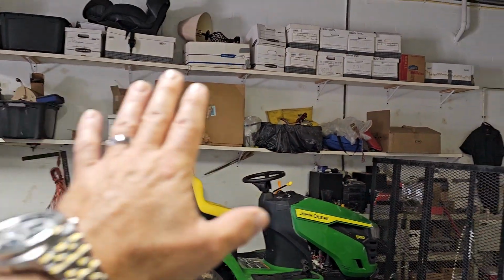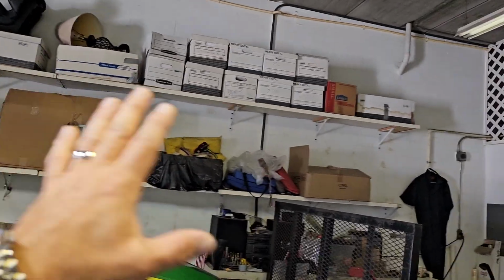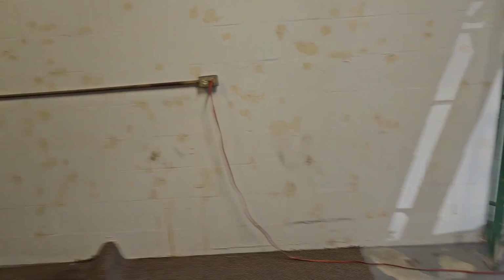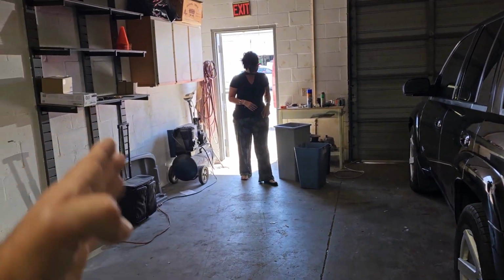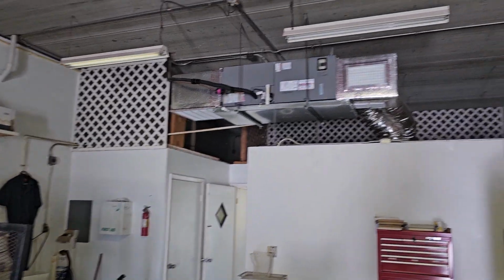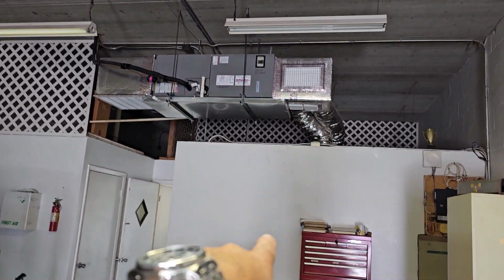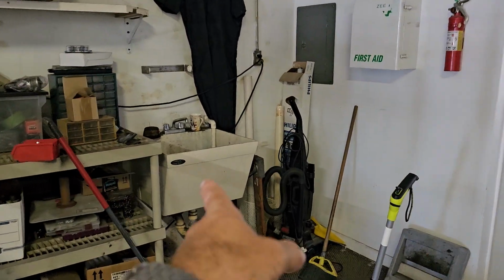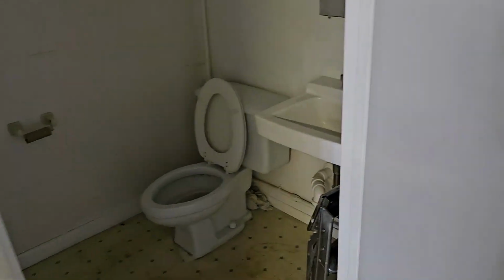Got some storage stuff. We'll be changing all that up and probably changing all this area as well. But we've got this side area on the side of the door. Coat of paint. There are some air-conditioned offices. So let me take you back and show you that. There's a utility sink here in the back, first aid. It has 2 bathrooms, one of which is here.